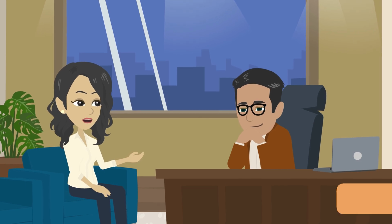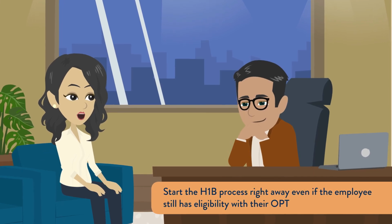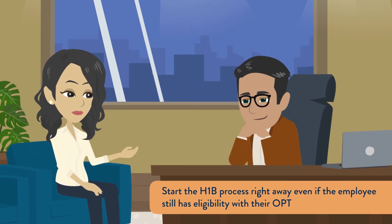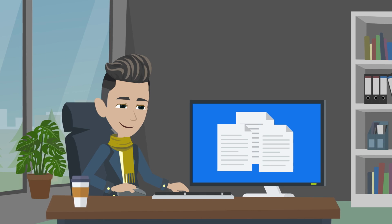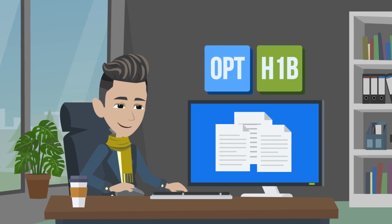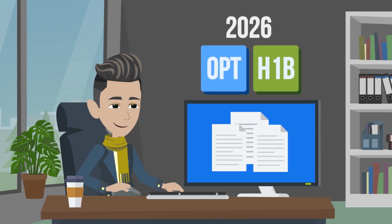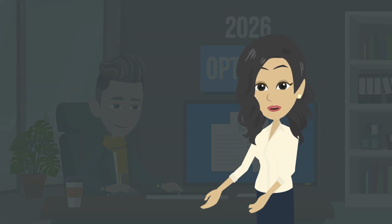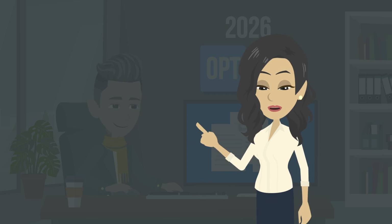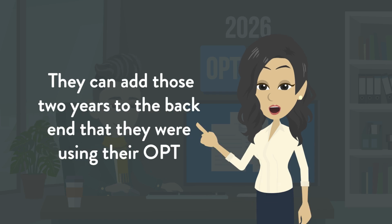That's why I always encourage my companies to start the H1B process right away, even if the employee still has eligibility with their OPT. So, say this year, 2024, a student is on the first year of their OPT and they get the H1B. Then for the next 2 years, they're on the OPT STEM extension until 2026. So then the H1B would technically expire after 1 year of them officially being on it in 2027. But then they can add those 2 years to the back end that they were using their OPT, so they can use it for 3 full years.